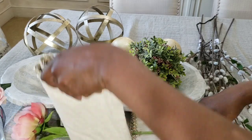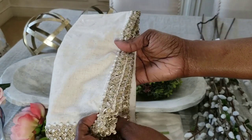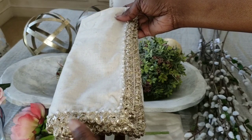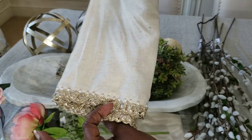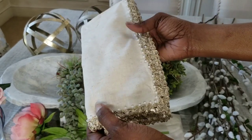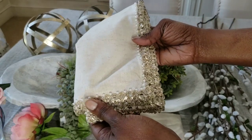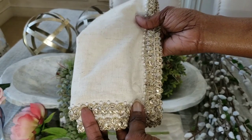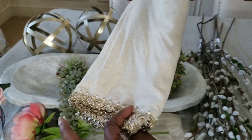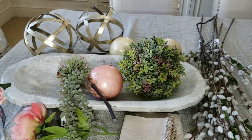And then I picked up these napkins. Now I have some similar in an ivory with a silver trim, but I'm adding this soft gold to my dining room decor. And so I picked up two to see if the color would match, and they do match pretty well. So I am going to go back and get four more. And I like the little pearl detail. And these were $4.95, and the tabletop decor was buy one get one half price. Okay, so that's it for Pier 1.